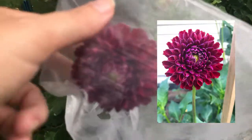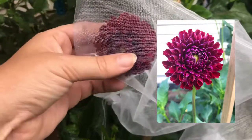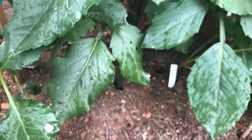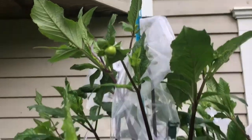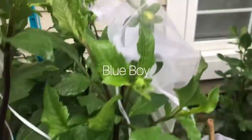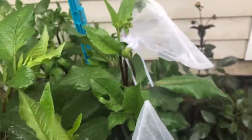In the front here we have Ivanetti. And I'll put pictures. I've had blooms from Ivanetti that weren't covered in organza, but it's a nice pretty burgundy kind of dahlia, and it's been blooming pretty well. It was one of the first ones to bloom for me. Then we have another Thomas Edison, and it's just about to bloom, so I'm excited to see those because I haven't seen them yet. And right next door is Blue Boy. He hasn't bloomed yet either, but he's also got some buds coming. So I'm excited to see those.